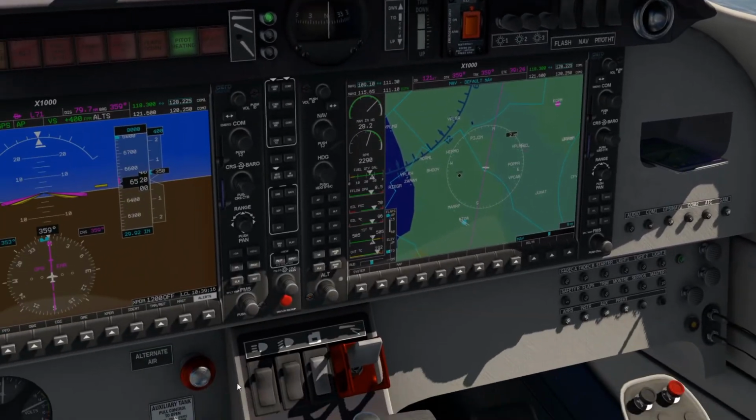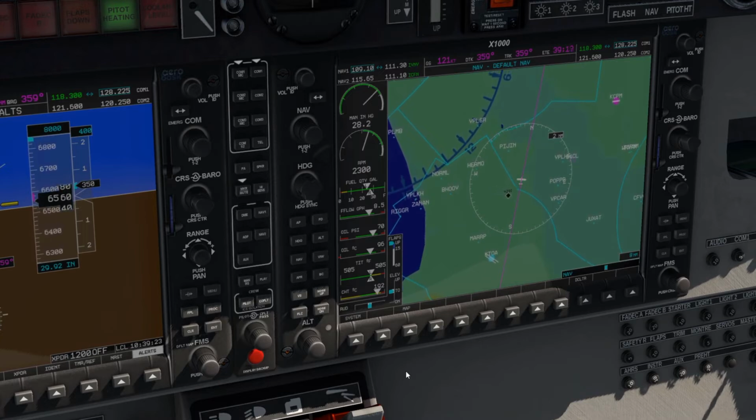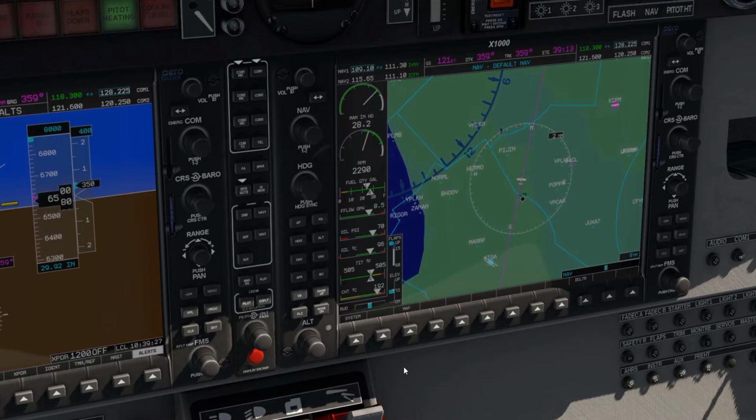And let's see what we're doing here. We're at 2290 RPM. Fuel flow, gallons per hour, is 8.5.